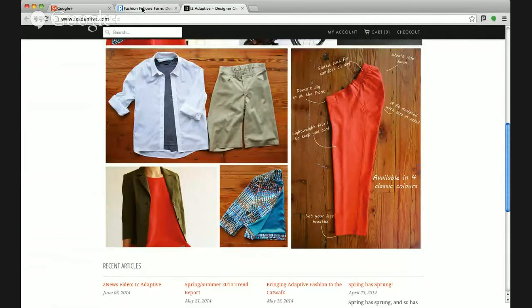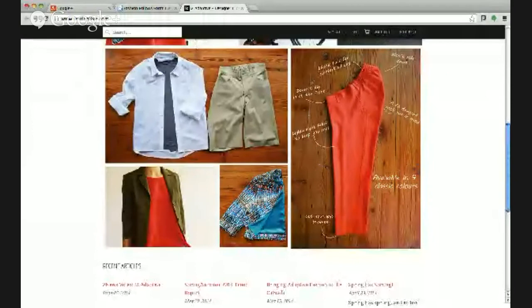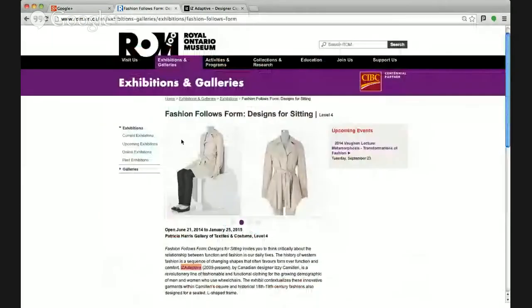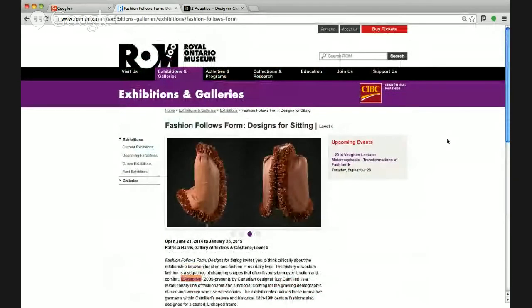All right, and I also just wanted to show the exhibit page here on our own website, where people can find a little bit more information about it.